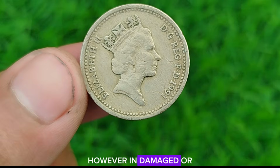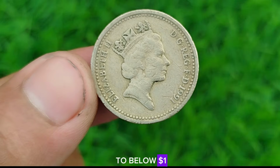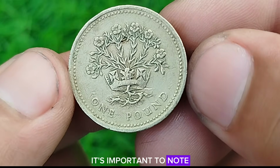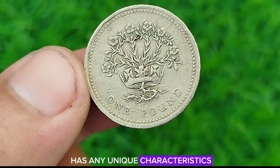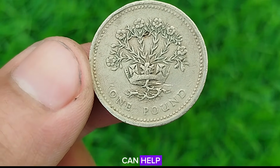However, in damaged or heavily worn condition, the value can drop to below $1, often sold in bulk lots rather than individually. It's important to note that prices can vary depending on the platform, auction competition, and whether the coin has any unique characteristics. If you're thinking about collecting or selling this coin, a few practical tips can help.